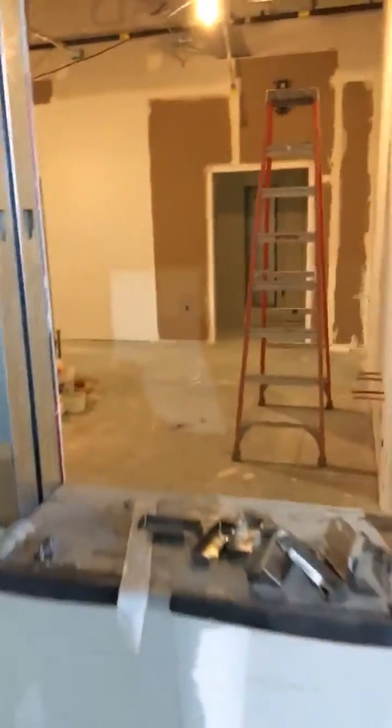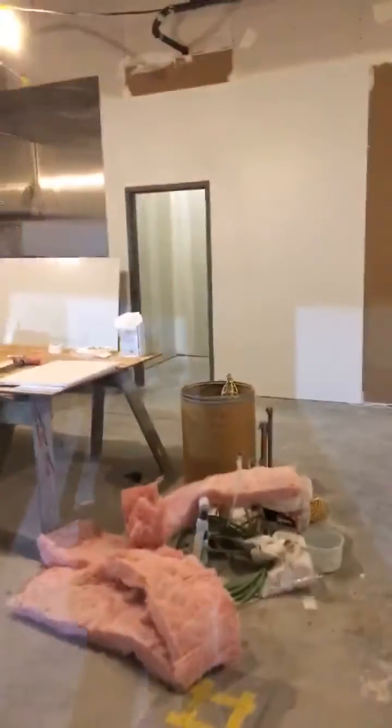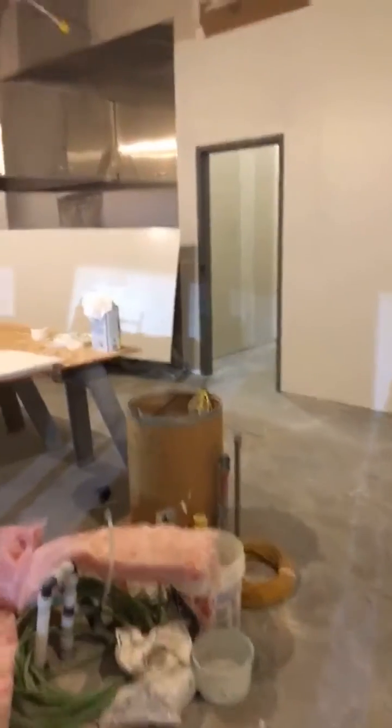Here's the pass-through window that you'll be able to take dishes and stuff from the meals and men's breakfasts and send them down the dishwashing line. And if you walk in here, you can see where the hood for the stove and stuff and the stove top will be. They got drywall going up, and this paneling, I forget what this type of paneling is called, but they're hanging it up all along the walls here. It's kind of splash proof and easily cleanable all the way around. So that'll pretty much go all the way around the whole kitchen area.